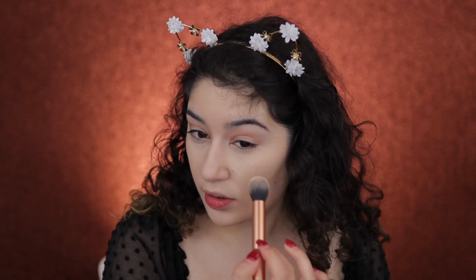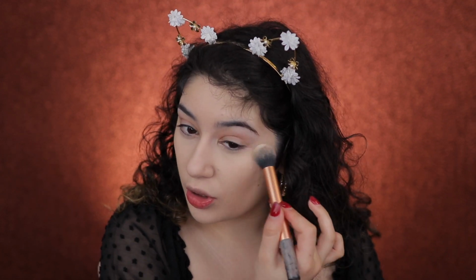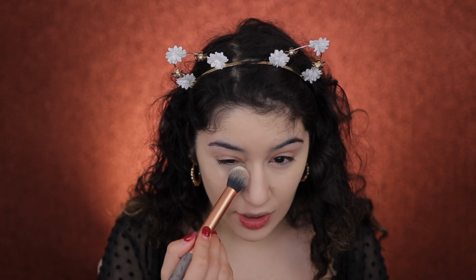I've been using this one a lot. And I don't have many loose powders because I mainly use the Laura Mercier, but I was going between those two last year and decided to show this one instead because everyone knows the Laura Mercier, you know?